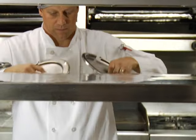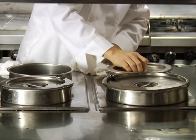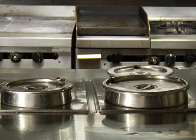This might sound basic or obvious, but always cover the food to protect food from contaminants. The covers also help maintain the internal temperature of food.